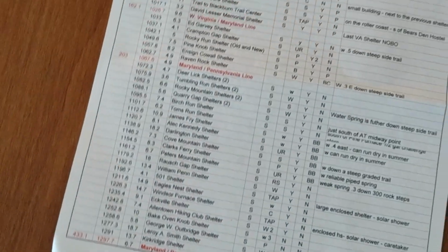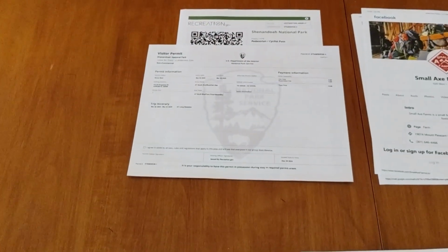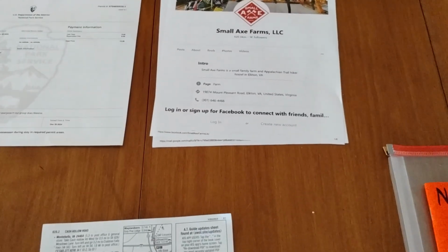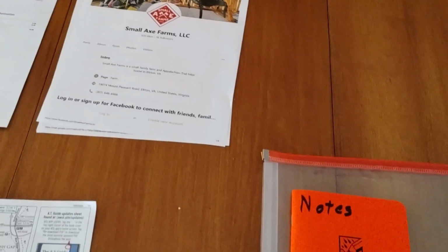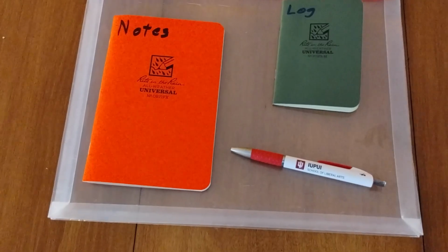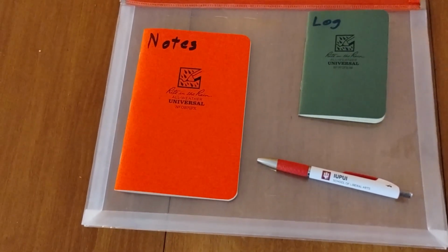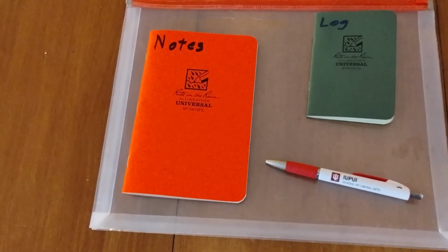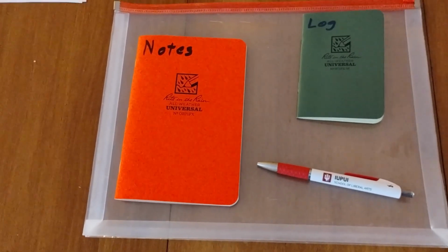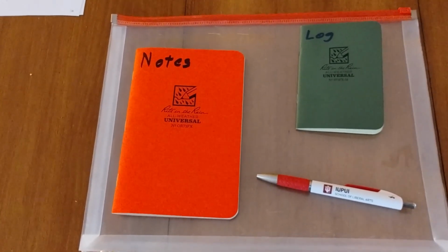The only other paperwork I'll be taking with me are permits for initially the Shenandoah's backpacking and access point, and then a little information about some of the first hostels that I may stop at. And then I'll take a notebook so I can make general notes, kind of like a diary about the events of the day. And I've had a running logbook for all of my hikes on the AT that just lists where I started, where I stopped, how many miles I hiked, and basic weather conditions for the day.